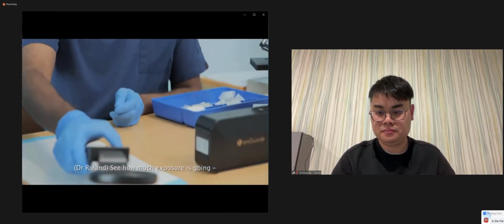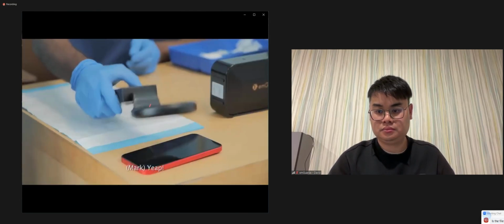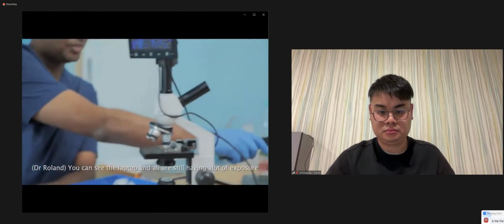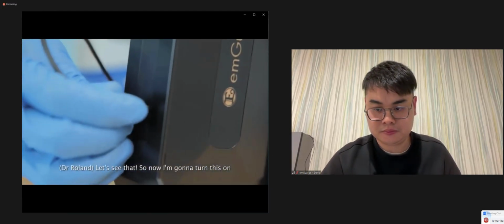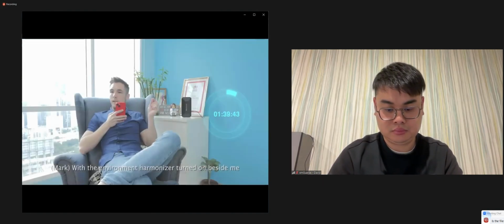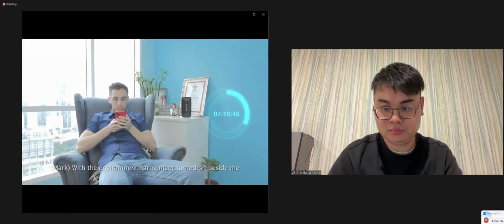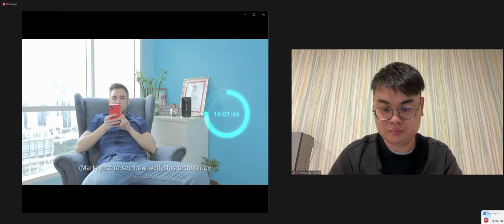See how much exposure is going. Can you see the exposure to your phone? Yeah. It's high, right? Yeah. You can see the laptop and all still are having a lot of exposure. So I'm going to turn this on. Wow. No exposure. It's zero. Yeah, exactly. With the environment harmonizer turned on beside me, Dr. Roland and I proceeded to do a third blood test to see just how well this technology supposedly suppresses EMR.